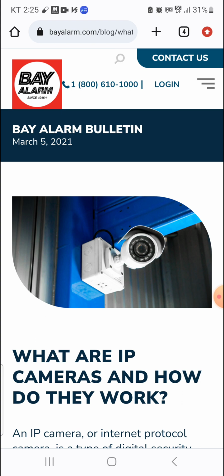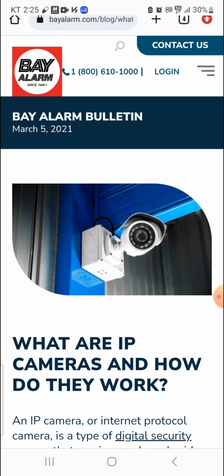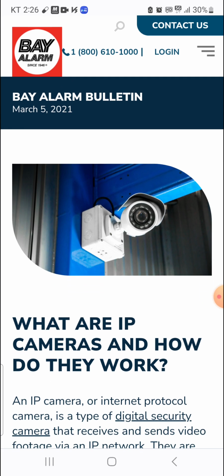So that's why I'm trying to read this interesting English article, which is related to my work, because I work for Korea Telecom, KT, the number one carrier in Korea, and I am also a consultant on IP cameras. So let's find out what the American colleague has to say about the IP camera.